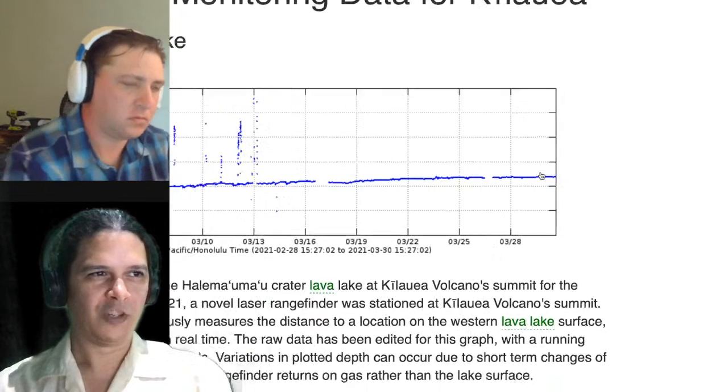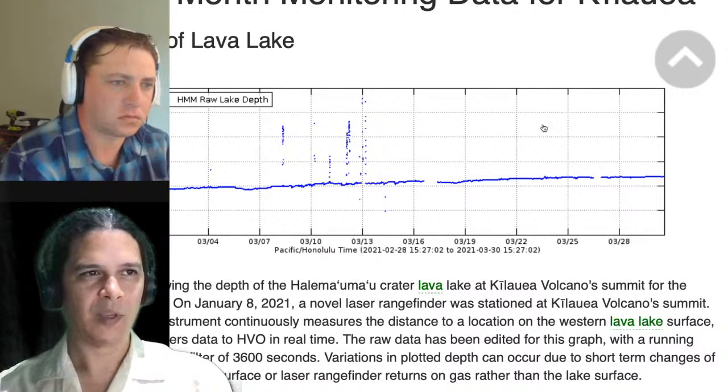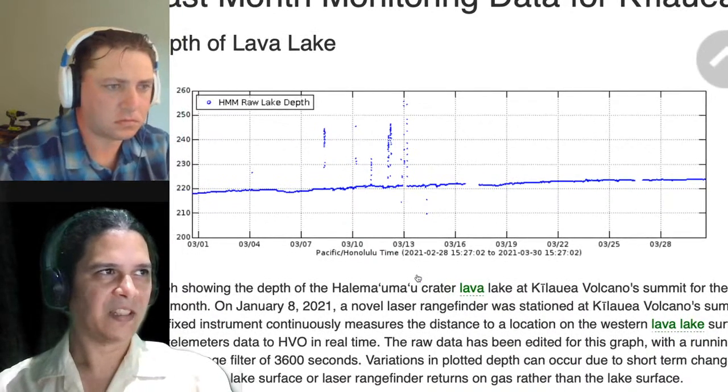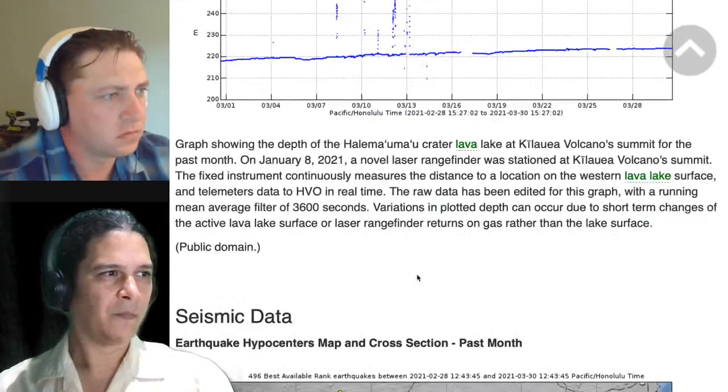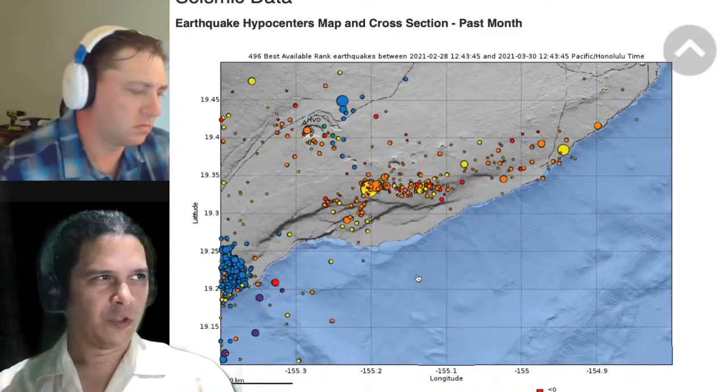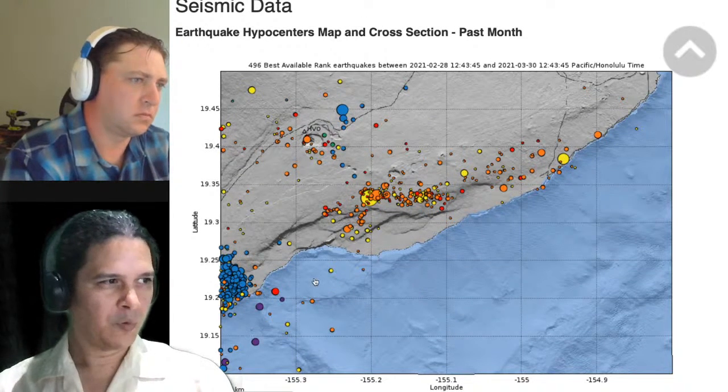But not a whole lot of change, and no change within the last week. So that's the last month. Lava Lake. We'll keep scrolling down on this last month USGS page, and we'll just take a quick look at the seismic data, plotted a slightly different way.